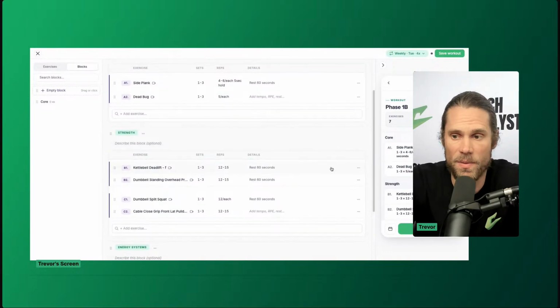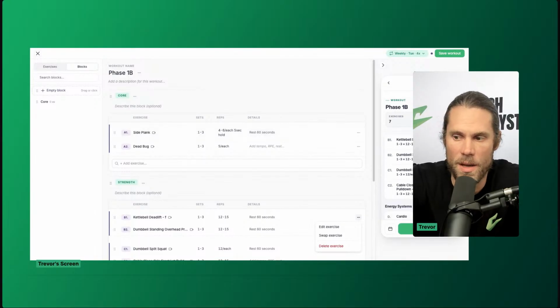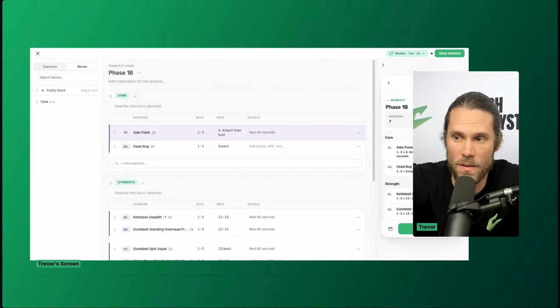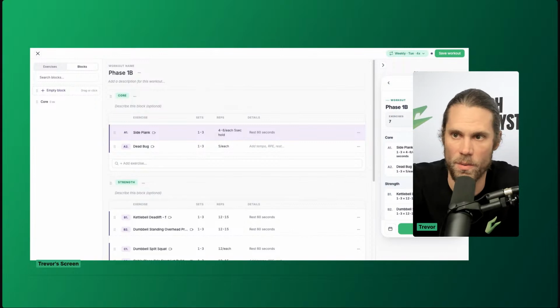I can always swap things if I need to just by clicking on an exercise and swapping it, and then I can change any of my sets, reps, or details, tempo, RPE right through here. So it's really cool. And then on the right-hand side, I see how that client is viewing the workout. So it makes it really easy for me to see what is the client going to see? And then when I click on an exercise, if it is assigned to a client, I will see their exercise history for that particular workout. And I'll show you once we get into that.